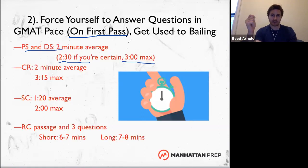After you've done this, I want to be clear, stop the clock, put it away, try the problem as long as you want. You can do it for 20 minutes for all I care. But that first pass, treat it like the test, okay? Critical reasoning, 2-minute average, 3:15, no longer than that. Sentence correction, 1:20 average, no longer than 2 minutes.